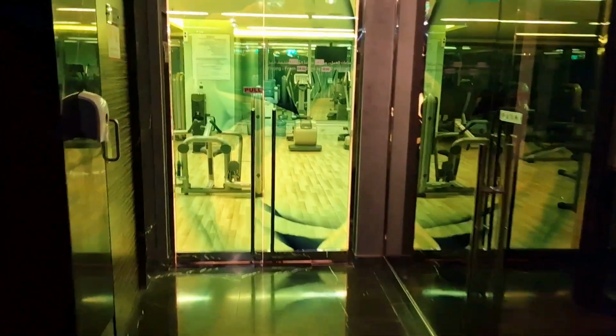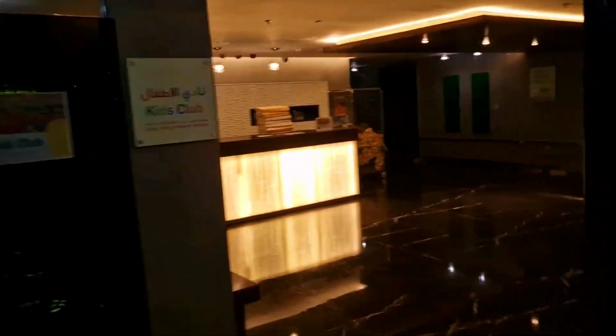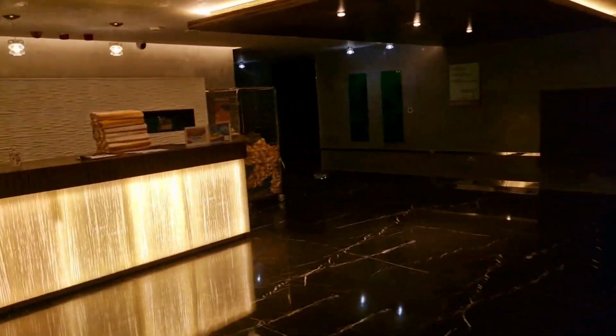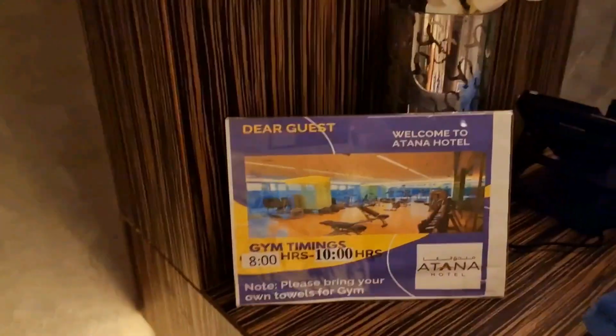Here we have the gym, if you want to work out. They also have a sauna, but right now it's closed for maintenance. The gym trainings are from 8 to 10.